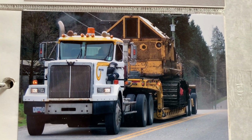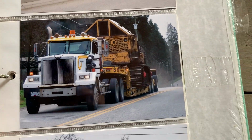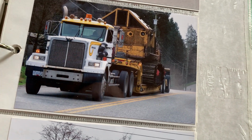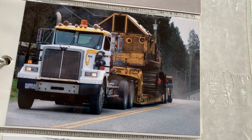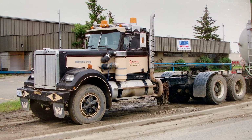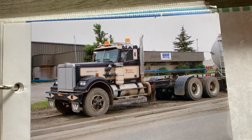Oh, there's Jim again, hauling a buncher. Wonder if that's Gene's, because that's a local truck, and there's kind of only one guy that had a buncher like that. I videoed it too some time back. I'd have to compare the pictures.